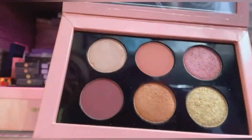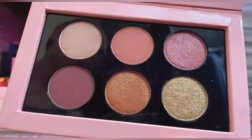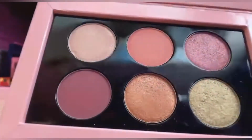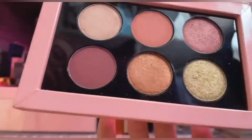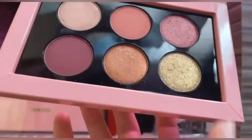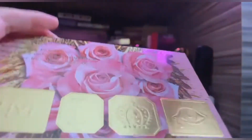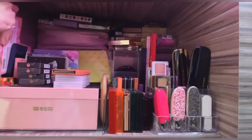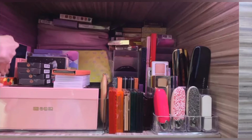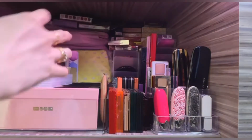These formulas are much drier, and I somehow feel that they create a very monochromatic look for me. Like somehow these few shades all look about the same. Only the yellow is different and this shade over here. So this isn't my favorite formula from her, but I will say that it's actually very nice too. And then I'm going to show you a few of her quads.